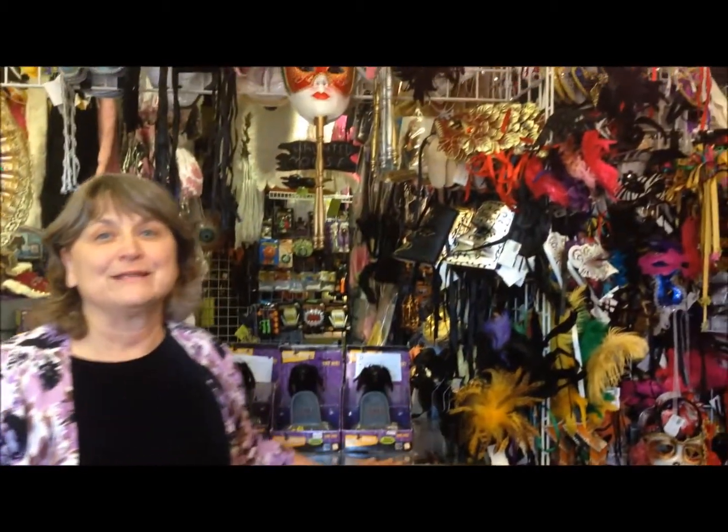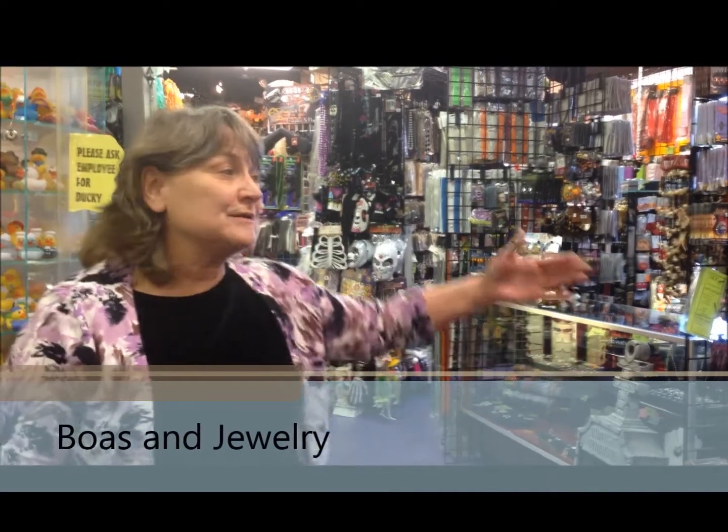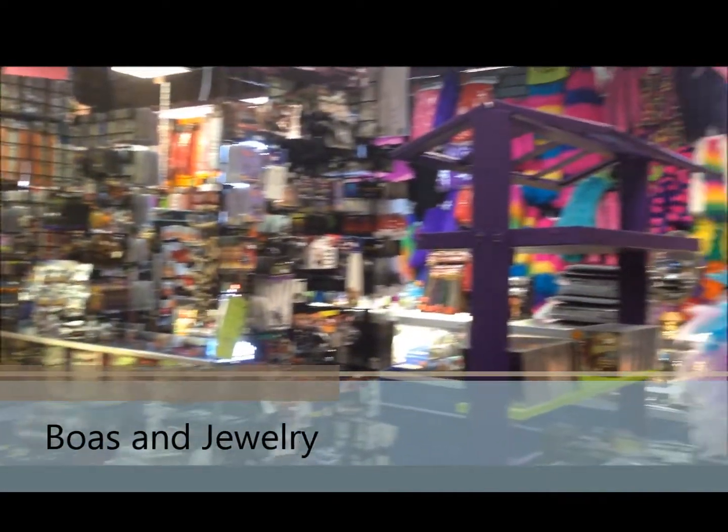The store is divided into retail and rental, and I'm going to give you a tour of our massive retail area. First thing you see when you walk in is our large assortment of masquerade masks. And so we're going to take a walk a little bit farther this way. The area that we're in now is our boas and jewelry department. So if you'll come this way, you'll see our large assortment of boas.